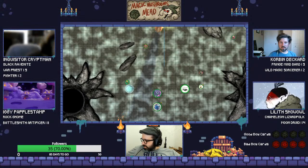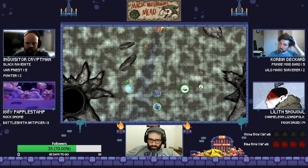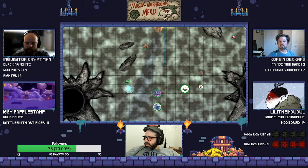But he has disadvantage on spell saves for 4 rounds. So casting any spells that require saves will be easier to hit him. And then there is another gust of air and a moan.